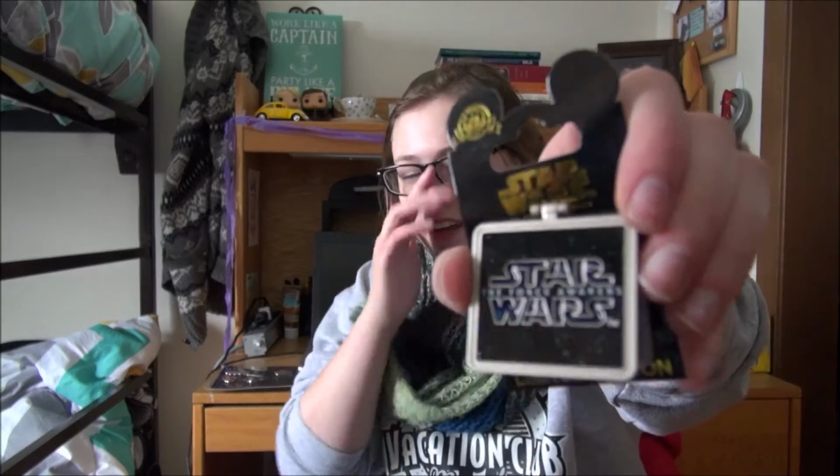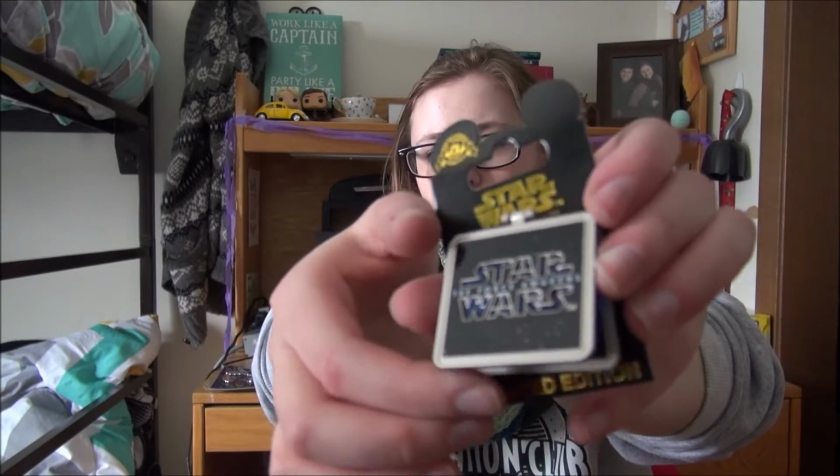Other pins, I was really excited. This is a limited edition pin. They have this series of Star Wars pins, and I was really excited to find it because this one happens to be Han Solo, and there's never any Han Solo pins, and now because of the new Star Wars movie, there's all kinds of Han Solo pins. But I didn't see this one, and I saw a lot of Princess Leia and stuff, and then all of a sudden, I was at the Contemporary, and I came across a Han Solo pin, and I immediately bought it because I love Han Solo a lot.